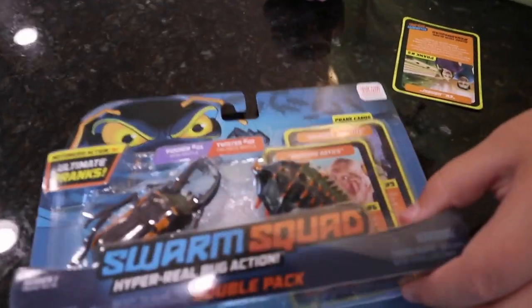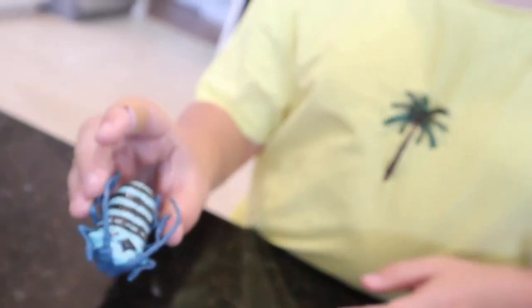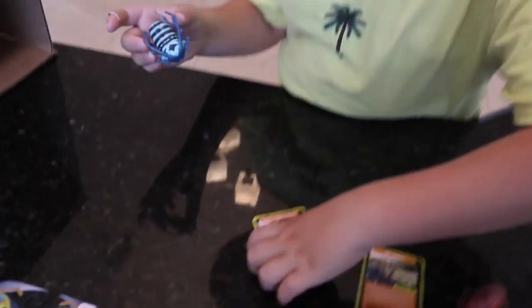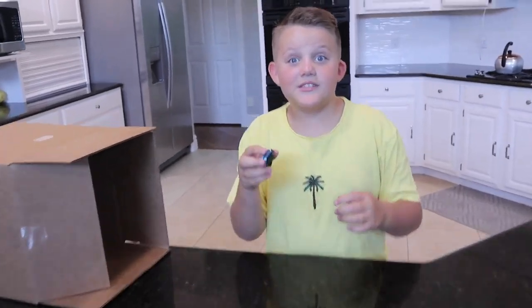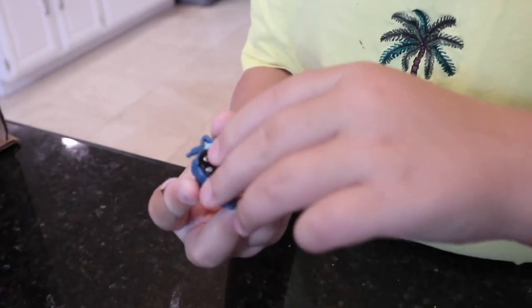And every single one comes with a prank card. That's so awesome. I think this is the longhorn beetle because it has very long antennas. So that's really cool. Oh, I think it has a prank card right here. I think this is the one where you put it under a cup and then you say, hey, what's under there? And then they pick it up and it just runs around. Okay, let's see how you turn this on. Oh, that's cool. It has a little wheel and a switch right here. I think that's what they mean by hyper real bug action.